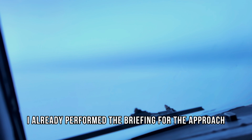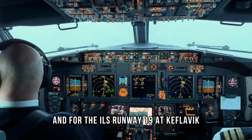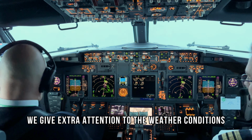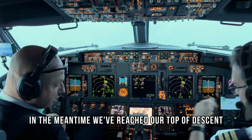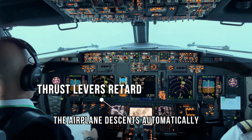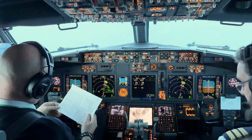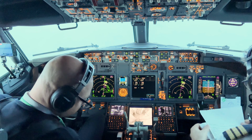So just completed the descent checklists. Before that, I already performed the briefing for the approach and for the ILS runway 19 at Keflavík. Winter operations mean we give extra attention to the weather conditions, the low temperatures and the friction of the runway. In the meantime, we've reached our top of descent. Since we selected the lower altitude, the airplane descends automatically.